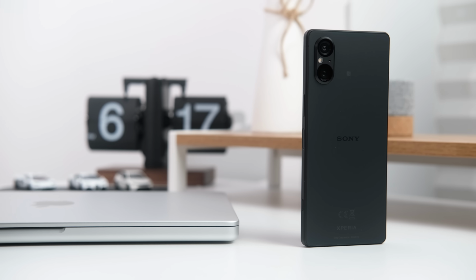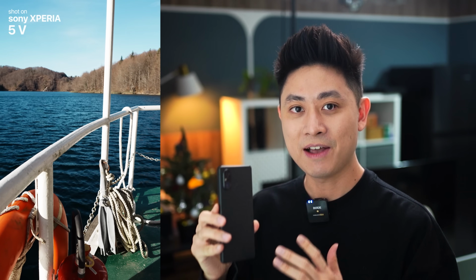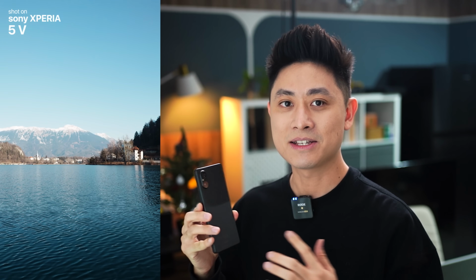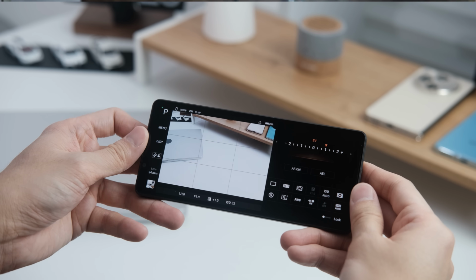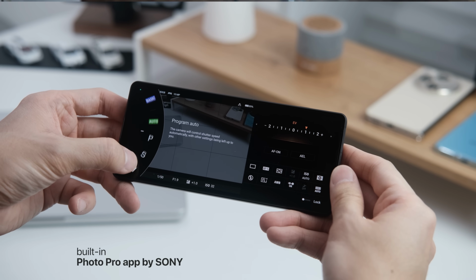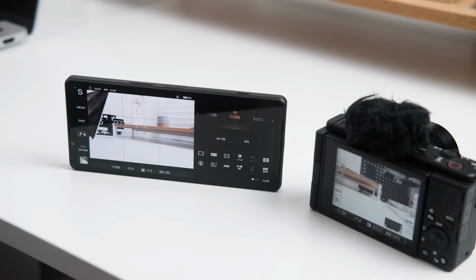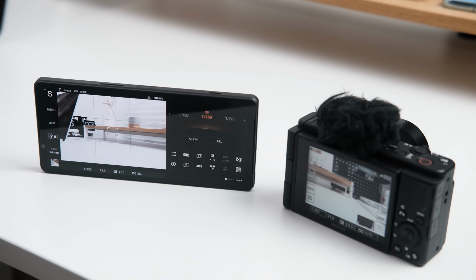Now in today's video, I'm not going to do a lot of product b-rolls. I'm not going to shoot a lot of the beauty shots of the phone because we're going to talk about the photos and videos that this little guy is capable of taking. Here's what I found. When I first launched the camera, I noticed that it came with settings that look just like a Sony camera. So if you are familiar with cameras like this, you will get familiarized with the entire user interface very quickly.